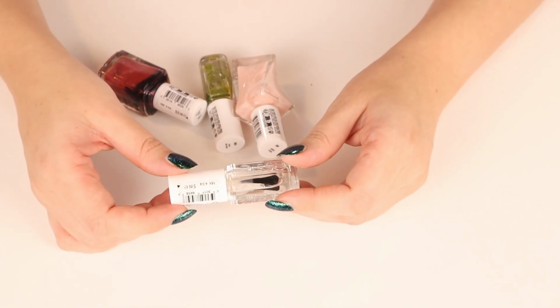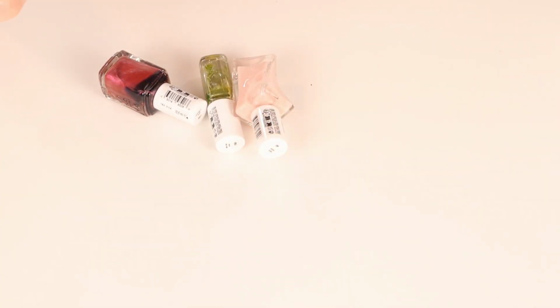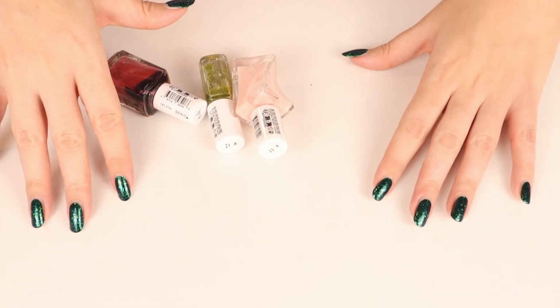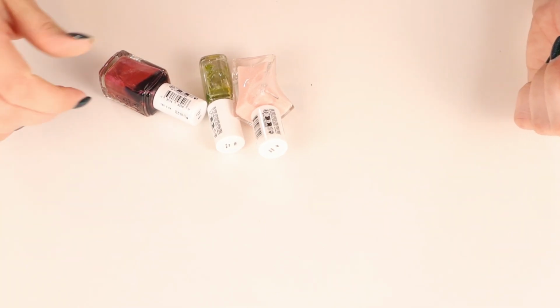Then here we have Strong Start. Didn't I already have that? I had another one of these. Why do I have so many mini base coats? I'm gonna keep it because it might come in handy, and like I go through base coats, I go through top coats, so might as well keep them.